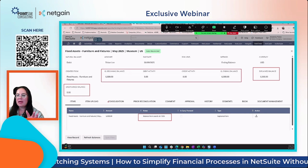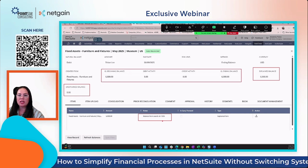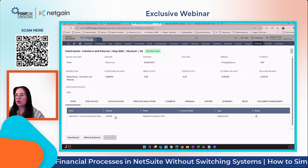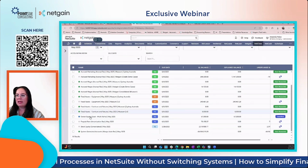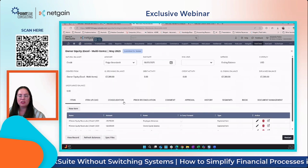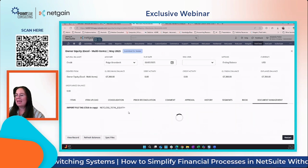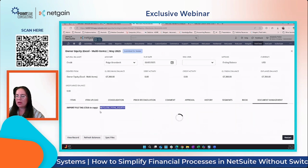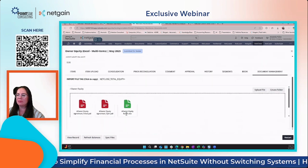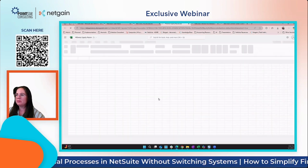So that's one method of creating the reconciling items: utilizing a saved search and looking at subledger data within NetSuite. The alternative to that is utilizing an external workbook. This can be a workbook either on SharePoint or on Google Drive, and you're using a specific tag to identify the balances that should be pulling through as reconciling items. I'll take just a quick second to pull that open for you and let you see.